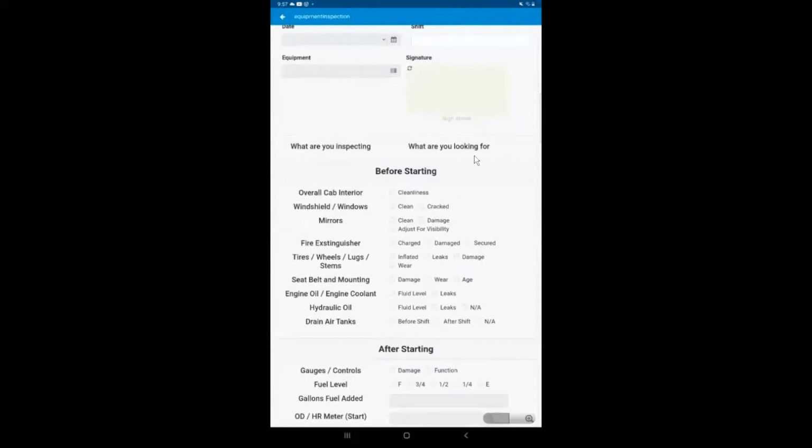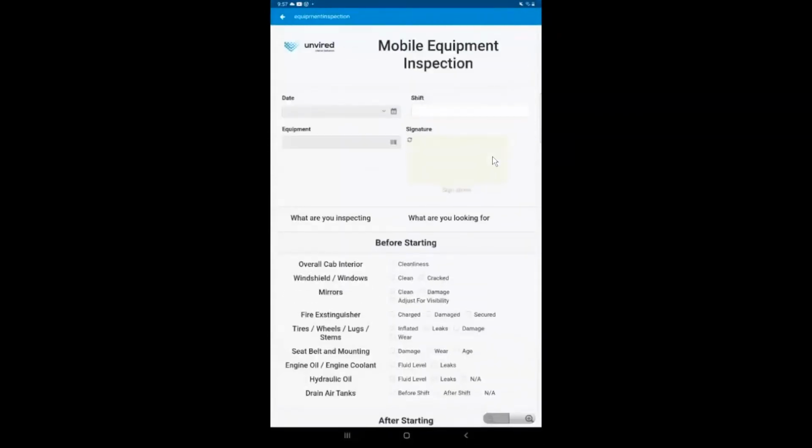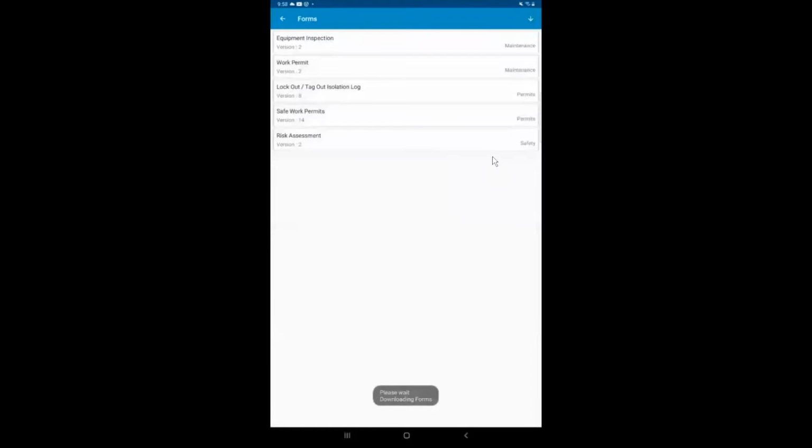What are you inspecting and what are you looking for, right? I just go back here and do a download, wherein I can get the latest version of the forms from the system.